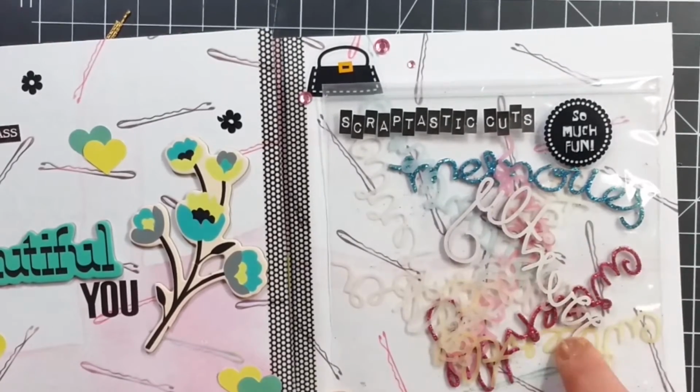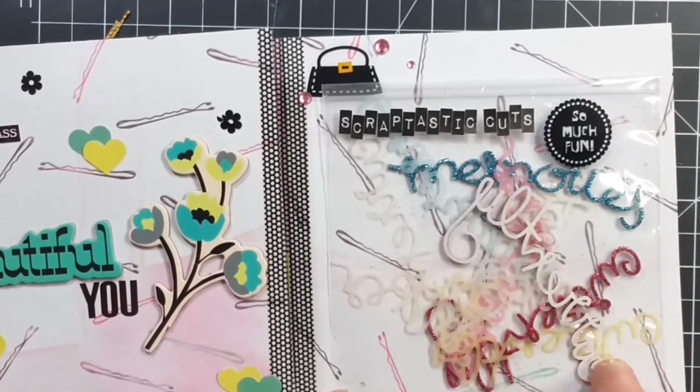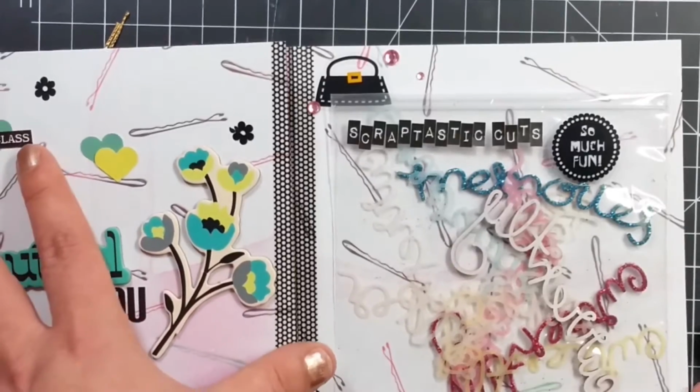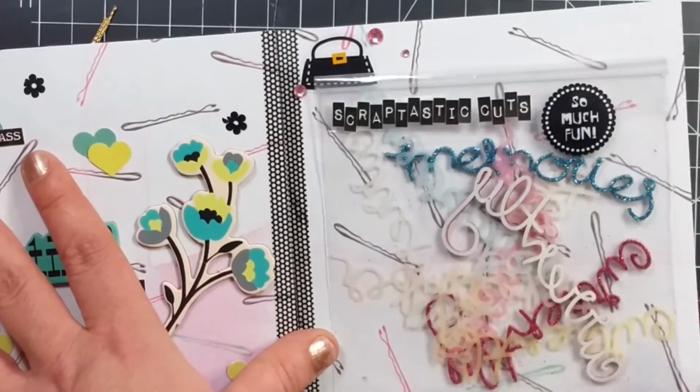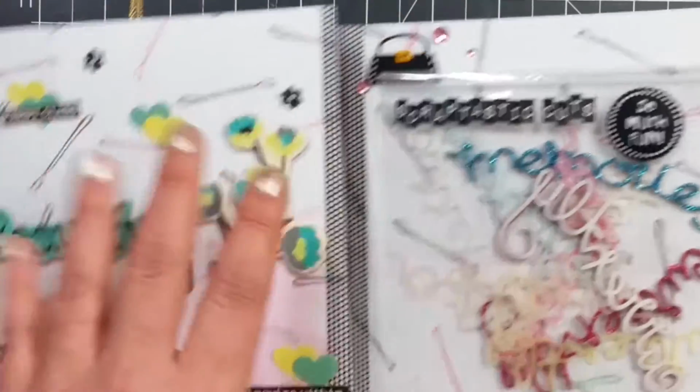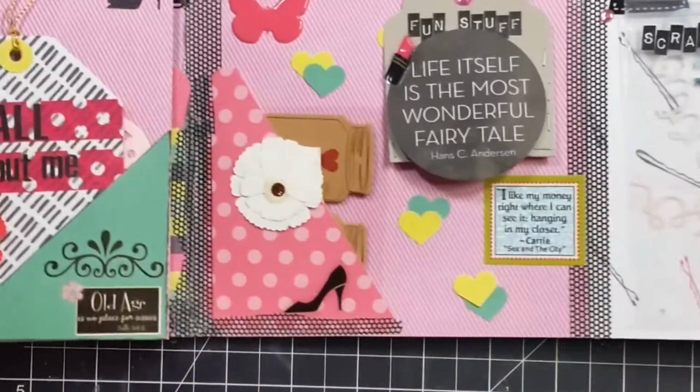I put Scraptastic cuts. These are some words I had gotten in Scraptastic kits in the past that probably I'm not going to use. So this is, they were in this baggie. I just glued that baggie on there. I didn't do anything special with it.